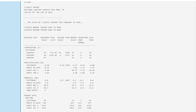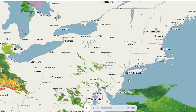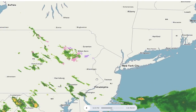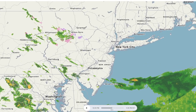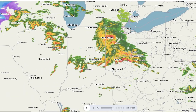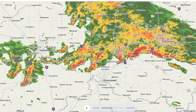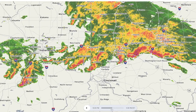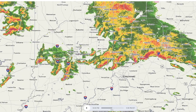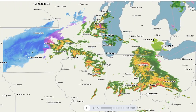So looking at the radar here, you'll see that we do have some very light shower activity. There might have been some drizzle along southern Jersey, but this is the area that we're going to be seeing in a weakened form. But you can see they've got severe weather in this area, severe thunderstorms actually, and tornado watches north of Cincinnati, which, again, is very unusual for February to see.